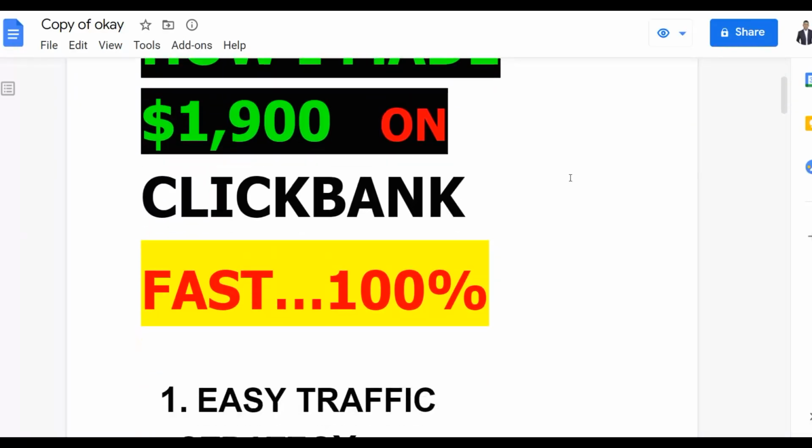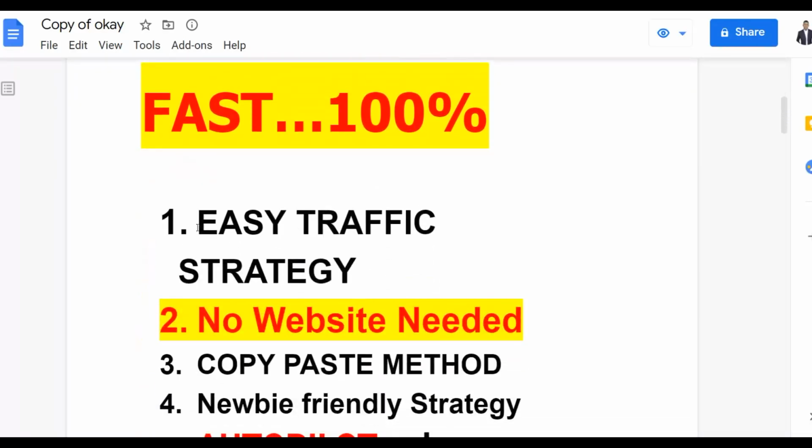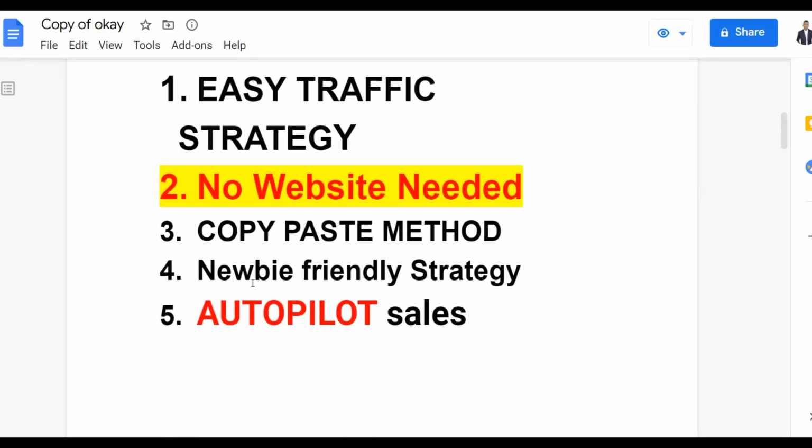It is a 100% working method. You're going to get an easy traffic strategy, and you're going to get very targeted traffic. You don't need any website at all to get started with this method and make money. You don't need any website at all. It's a copy and paste method, and it's also newbie friendly.